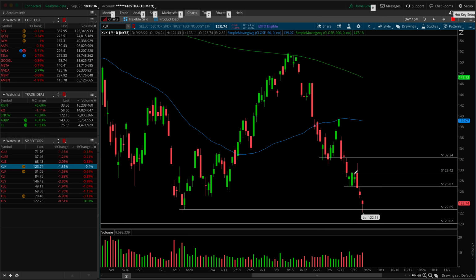So XLK does strike me as being bearish. We have a couple of outcomes early in the week. I would look for the bounce, but watch the lower high off of either 126.87 or 129.42. Either of those levels could produce the reversal to the downside.